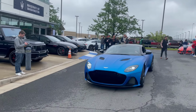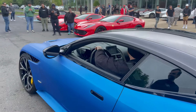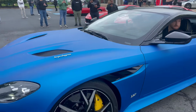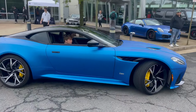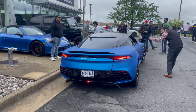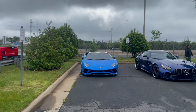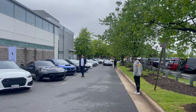Did not expect to see one of these here. Matte blue DBS Superleggera, by Matt, our Aston Martin representative. Nice. That matte blue looks gorgeous with the yellow accents. Amazing. Even more goodies in the back. Lava orange GT3 RS, dark blue GTR, the blue Nila Pearl Aventador S Roadster, Ferrari California, more R8s.